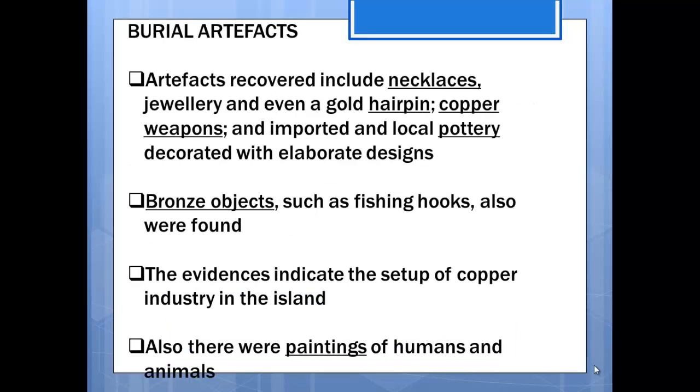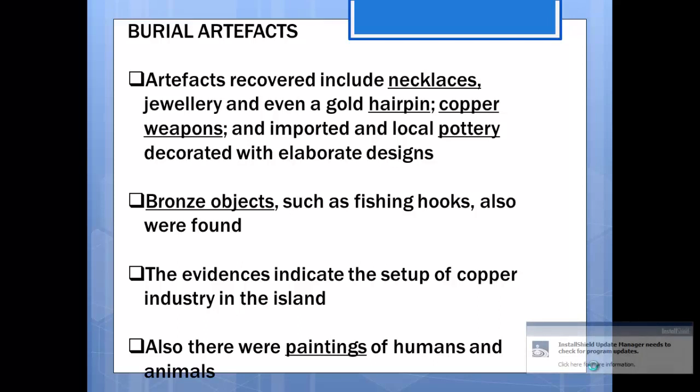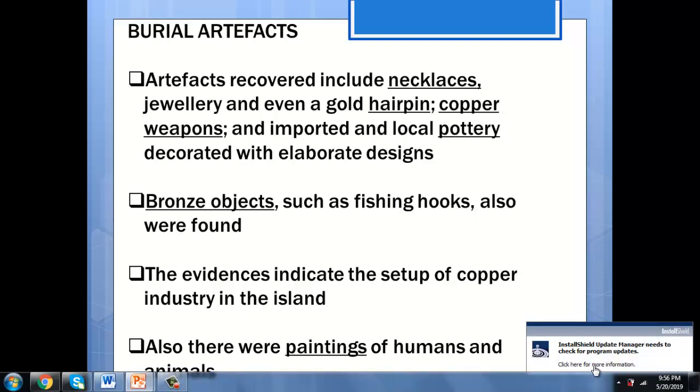Okay, now if you look at the burial artifacts of the Umm Al Nar tombs, you can see that several artifacts including necklaces, jewelry and gold hairpins, copper weapons, local pottery, all these kinds of artifacts were found in the tombs of Umm Al Nar Islands. Bronze objects such as fishing hooks were also found. So what do you think these kinds of artifacts indicate? What can you conclude from the discovery of these bronze fishing hooks? Why would the people have used the fishing hooks? Obviously for fishing, right? So these artifacts show that the people were dependent on the sea for their food, right? They had to depend on fishing, they had to depend on the sea for their living.